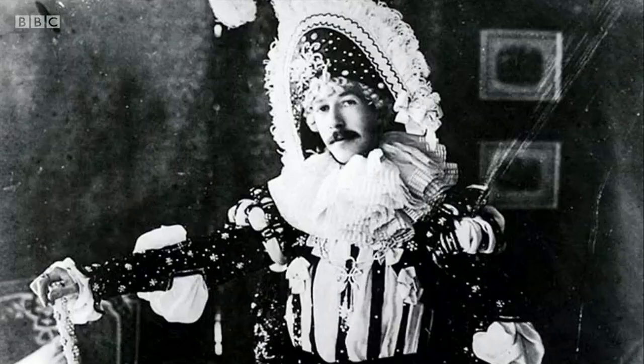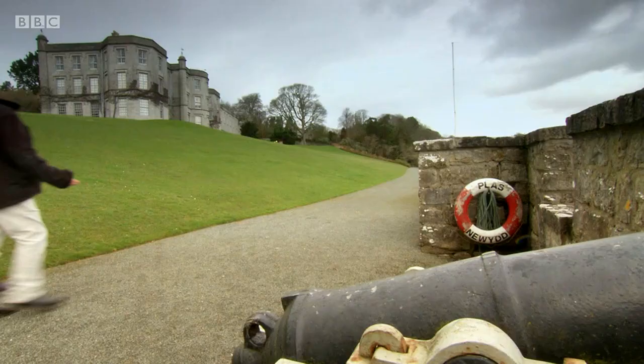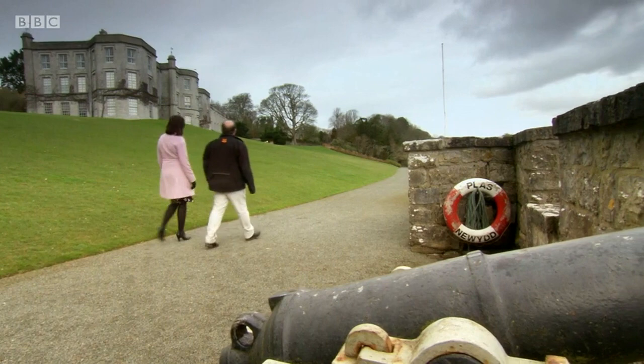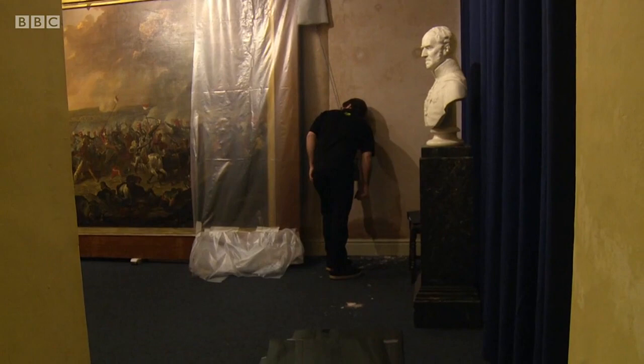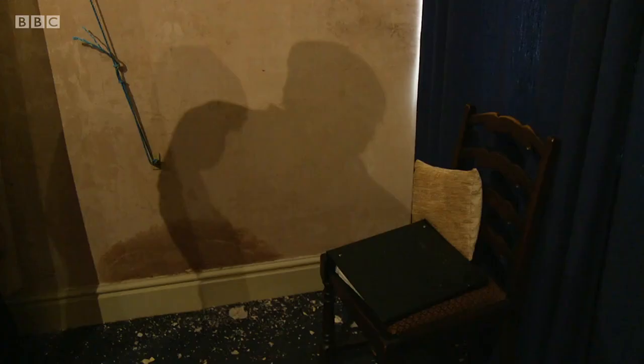Whether Nerys is right or wrong in welcoming the black sheep back into the family, it will cost money. And this is a place that eats money. There's no stop to conservation because things just get worse and worse. If you look at Plas Newydd, of the 20 rooms we show, there's usually another 60 rooms that we can't show because they're falling apart. And that is a continually growing conservation crisis that National Trust faces.